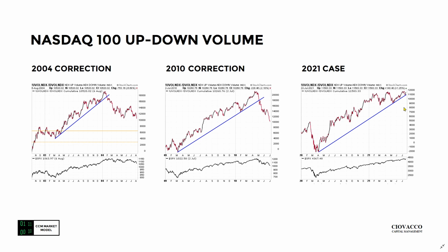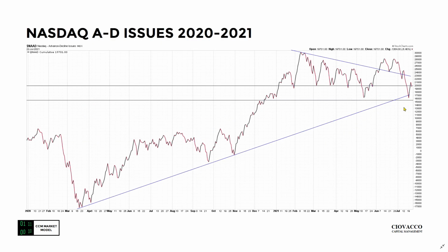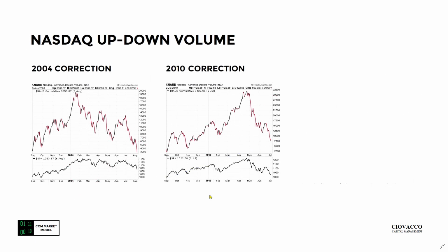This is a volume-based indicator. If we look at the indicator based solely on advancing and declining issues, it's a little bit more concerning, but we're still holding this trend line here where my cursor's moving around that was established at the March lows of 2020. We already looked at the indicator for the more narrow NASDAQ 100.